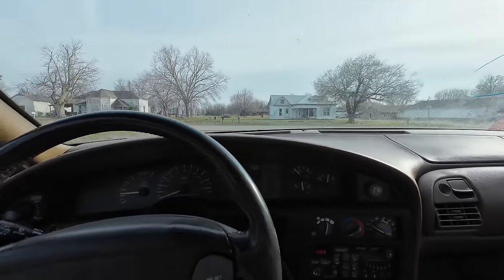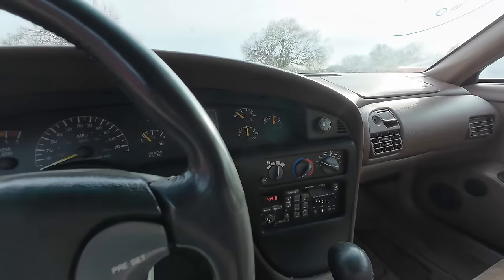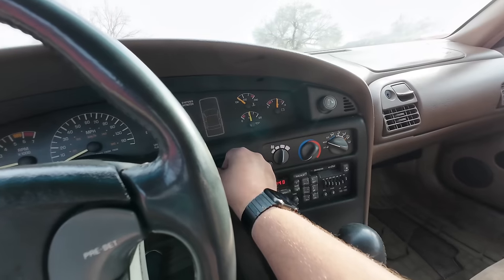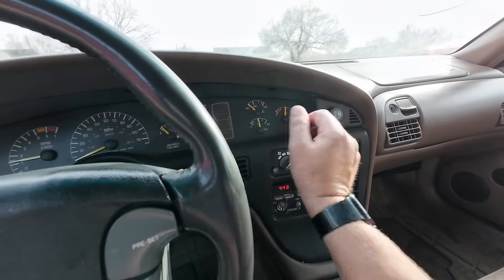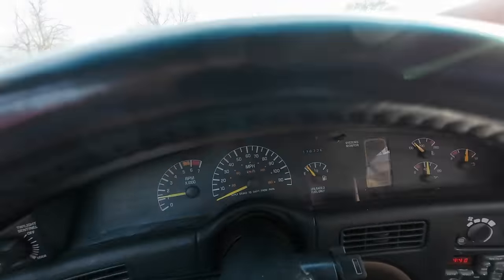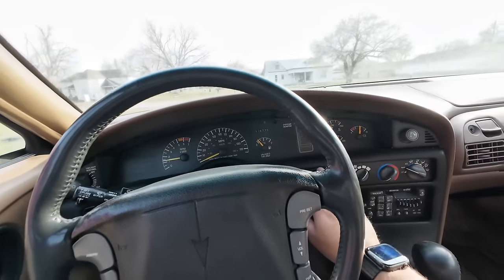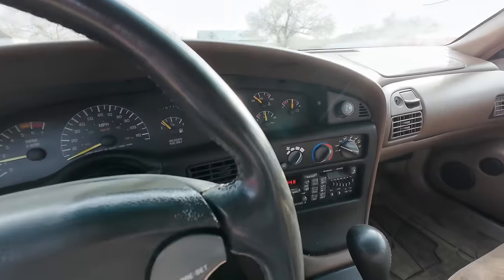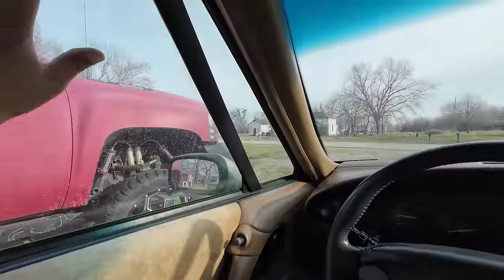Now, we don't need to put a tag on this because I'm kind of surprised we got a license plate with the car. Yeah, the car came with tags and they're still good. They're ready to go. We do have air blowing out of the vents, and making sure it's all coming out of the vents. Yes, it is. It's cold. We have cold air conditioning in this car. Are you serious right now? A working radio and cold air conditioning.